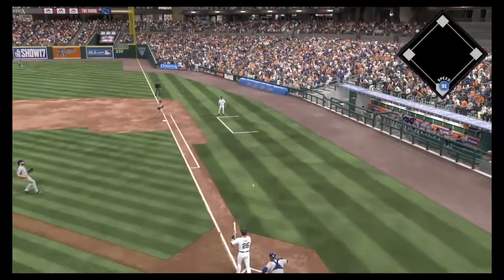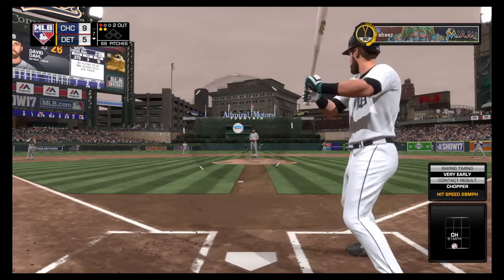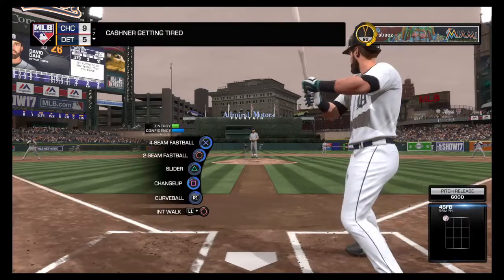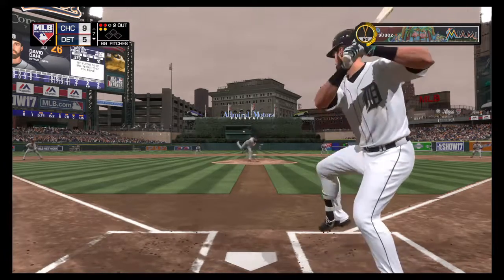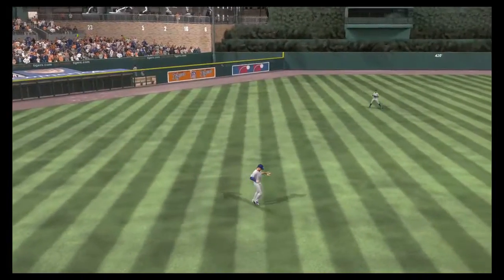Now here's the pitch. Little tapper down the first baseline that winds up foul for the second strike. Lays off 2-2 now. I'm sure he's frustrated by that call. Probably could have been a strike, but at the same time, earning strikes from the umpire is a real thing if you've been all over the place. And we'll have to leave it there as the play is made here.